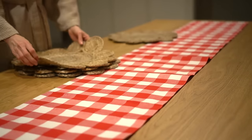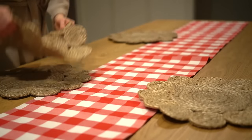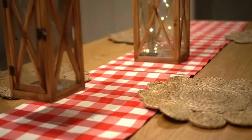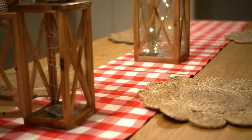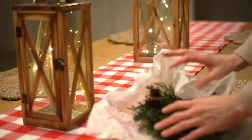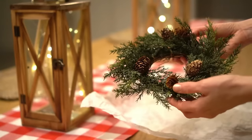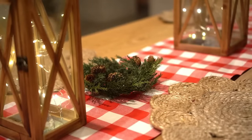And if we're going to eat, I'm just going to use this runner, which is from Walmart. I think it was about $17 or so. And I like that it's not a full tablecloth, so it doesn't get dirty as fast as if I had a full tablecloth. But it still sets the mood for Christmas.